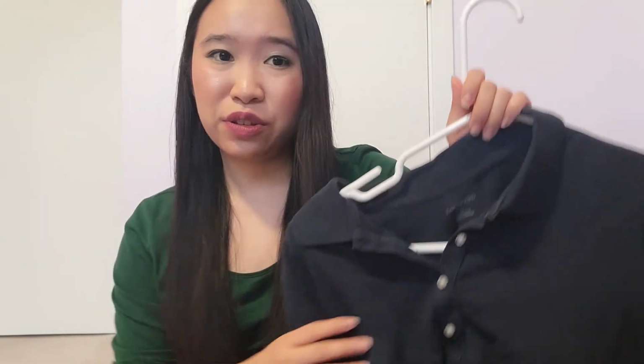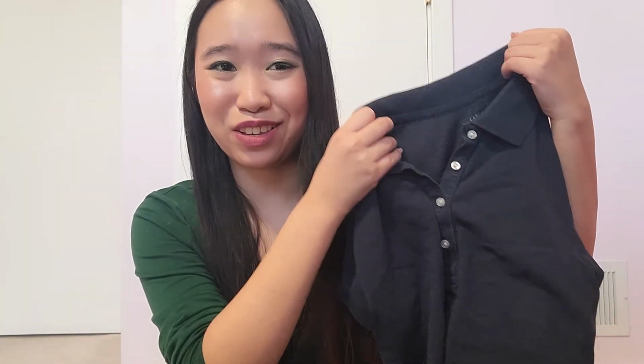Oh well. Okay, so I have had this polo in particular for a really long time, even before high school where I had to wear a polo as a uniform. So you know how old this is, and it's so worn down. And as much as I do like wearing polos in general, I think it's time to say goodbye to this one in particular.